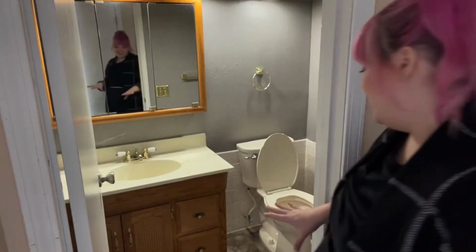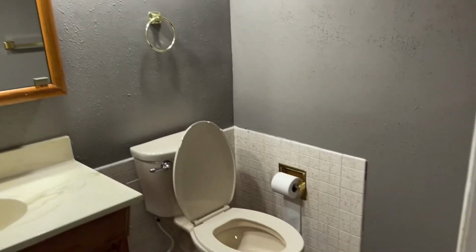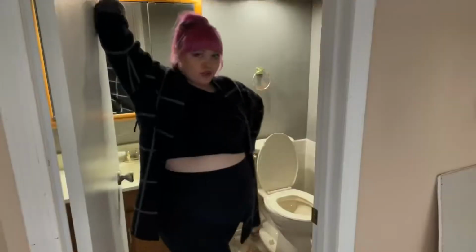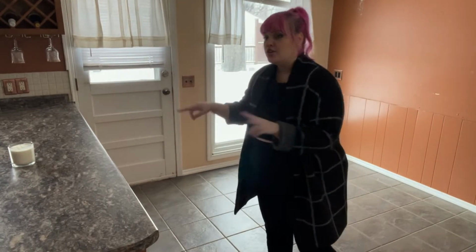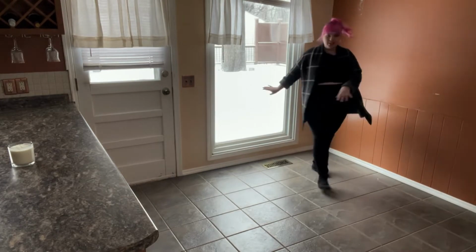And here is the main floor bath. So we have a potty for the guests. We love a potty for the guests. All right, this next room comes in two parts. So I'm gonna start with this part. This part is like a little breakfast nook.